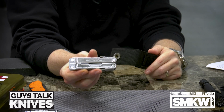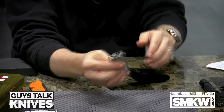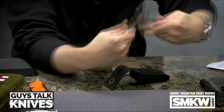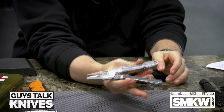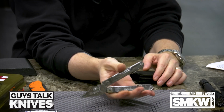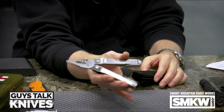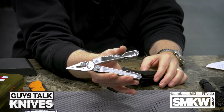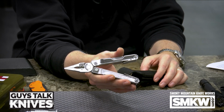This is wholly different. Right. This is a Leatherman. This is the Rebar, yeah. Which, to be honest, is one of my favorite Leathermans. I love the way it looks and the way it feels. So you've got the needle nose pliers, you've got the clippers, you've got all your implements in the sides. This thing will come in handy if you have a mechanical difficulty. I mean, you can strip wires, you can change a battery, you can fix just about anything minimal that goes wrong with your car.